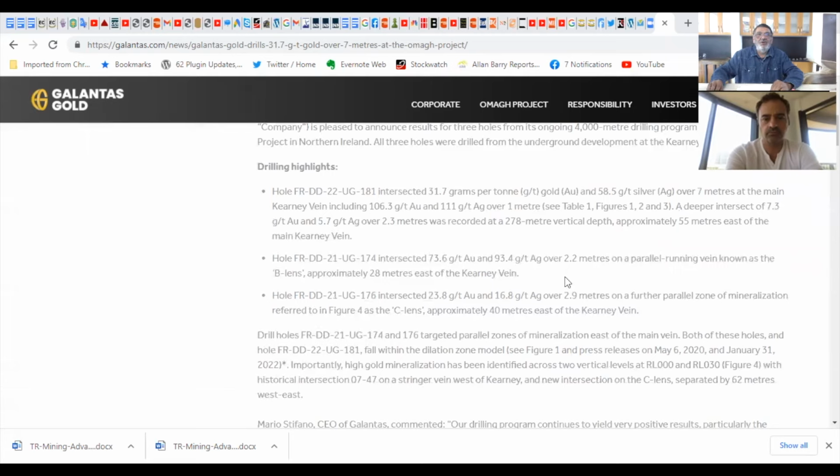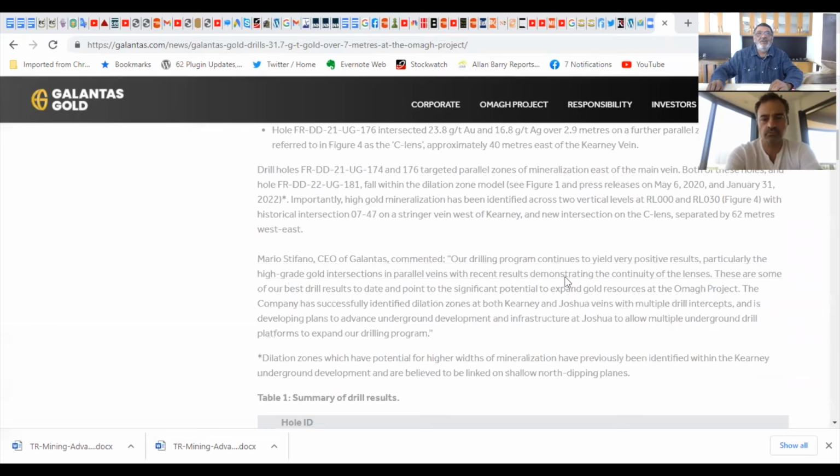They had another hole, which they call the B lens, which is 28 meters east of the Kearney vein. It hit 73 grams of gold and 93 grams of silver over 2.2 meters in a parallel lens. And then hole FRDD 21 underground 176 hit 23 grams of gold, 16 grams of silver over 2.9 meters on their C lens, which is approximately 40 meters east of the Kearney vein.